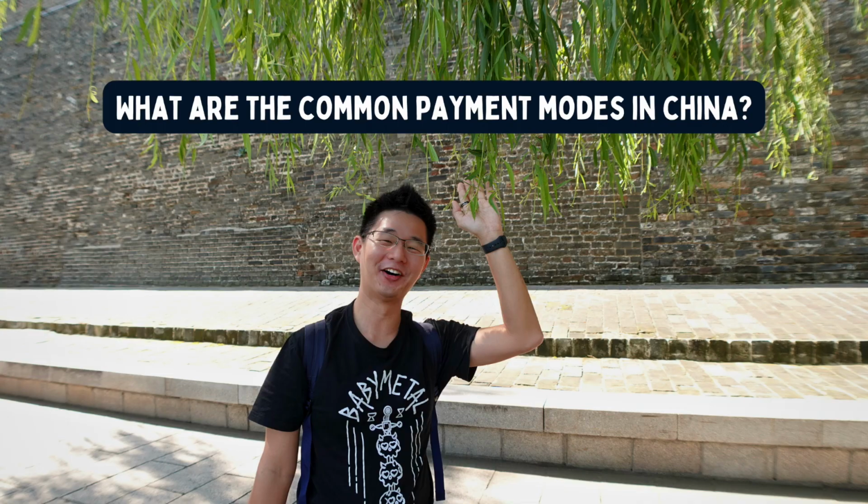The next question. What are the common payment modes in China? So the primary mode of payment in China is through our Alipay app. We linked our UTrip and some other credit cards to it, but we also brought along about 100 USD worth of spare cash for our 6 days trip, because there are some instances whereby you need to use cash to pay. For example, our bus tickets to various Great Walls.